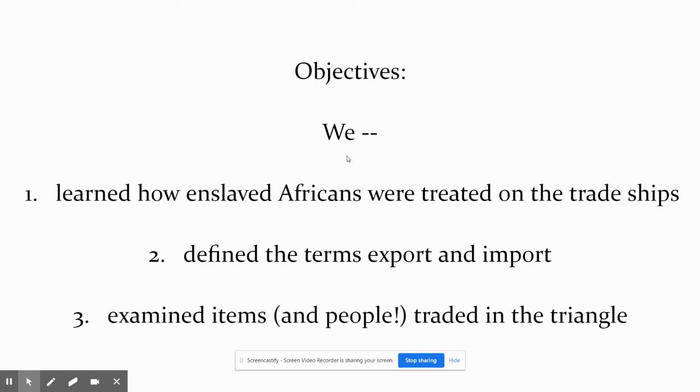The second thing we learned about today, we defined the terms export and import. Remember, when you export goods, you are sending them out. They are exiting your country, your place. When you import goods, they are being brought in. Right? You are bringing them in to your country or your place. And lastly, we examined items and people that were traded in the triangle. So make sure you're familiar with things that were exported from each of those places and things that were imported to each of those places in the triangle route.